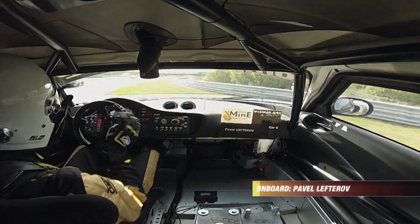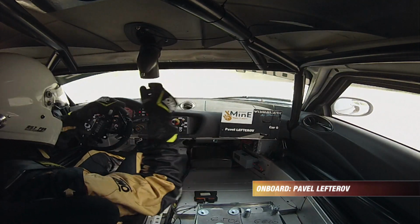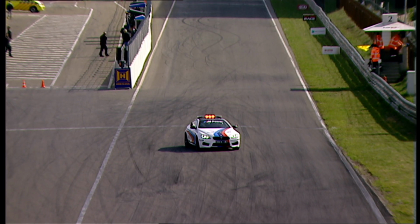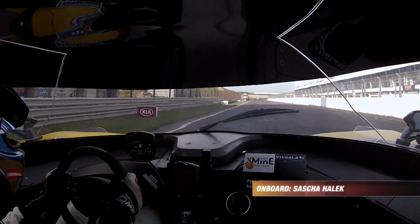Lefterov now on the attack down the inside, all locked up and spins it away. Into the gravel he goes. He is going to need rescuing, and the safety car has been scrambled. And I believe the pit window is open.